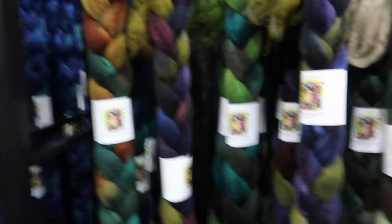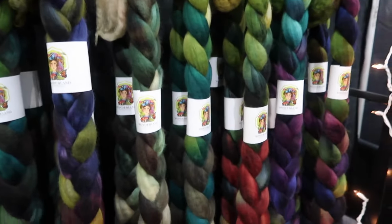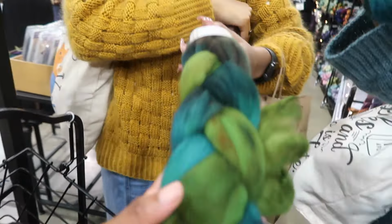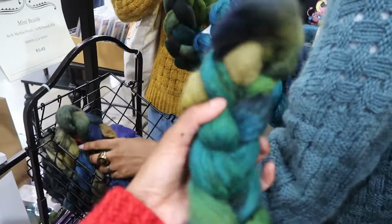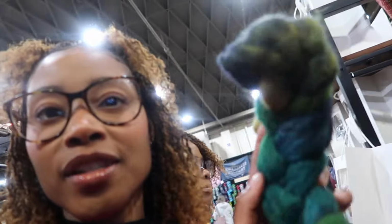Alright, let me put this in here. Okay, so we're looking at braids for the fiber, and I'm choosing this one. It's so pretty, and then I'm gonna get this mini one. Oh, yes, it's so cute. I'm obsessed. Oh my gosh, I can't wait to spin it.